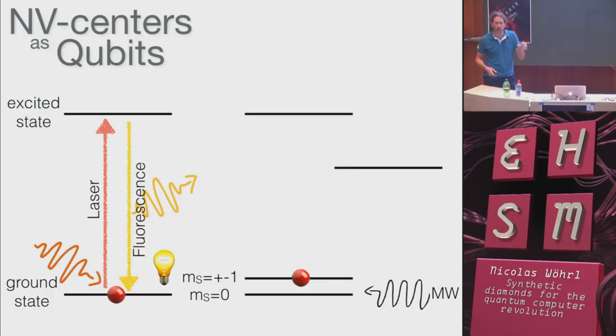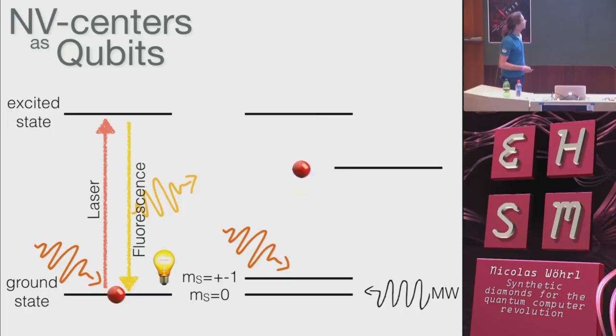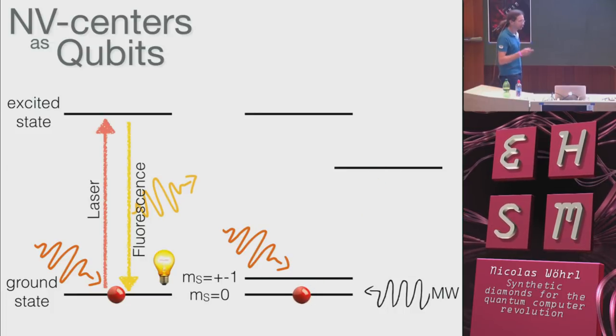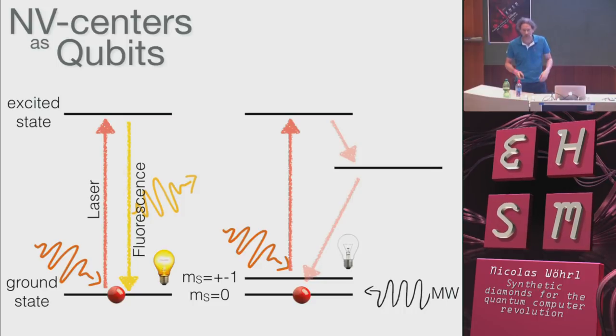We use a microwave pulse to turn the spin up, and now we do the same experiment like on the left side. Again, we shine laser light on it. The electron jumps up to the excited state, but now something else is happening. It's not directly jumping back to the ground level, but it takes, for a short time, an intermediate level and jumps back from that. The funny thing about this is there is no detectable light now, or at least not in the frequency that we are looking at.